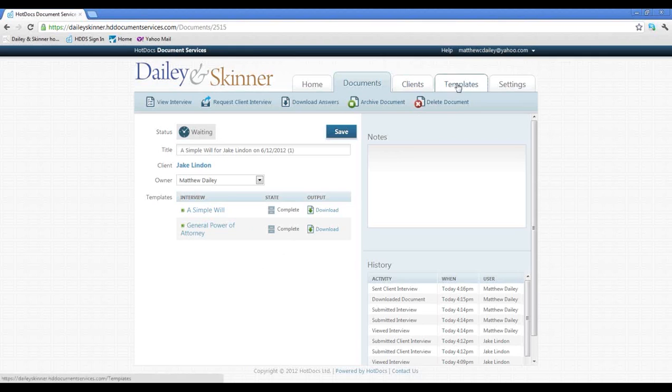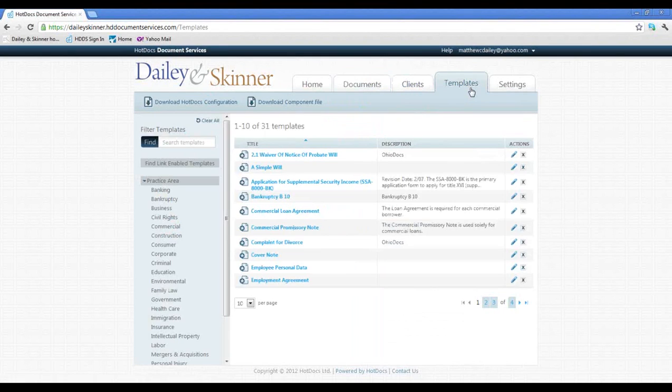Now the third option that you have is to go to the templates section of your site. And then this will show you all the templates that you have uploaded to Document Services. So these would represent your documents, because we don't supply you with the content. So you would basically take your content, your material, and upload it to the site. And if you needed to fill out one of these templates, you can simply click on the template and fill out the interview online. So there's no interaction with the client, but you're the one actually filling in the questions. And it's that same format that I already showed you.